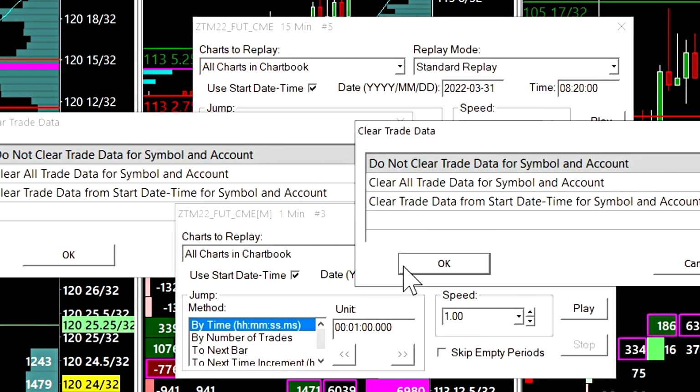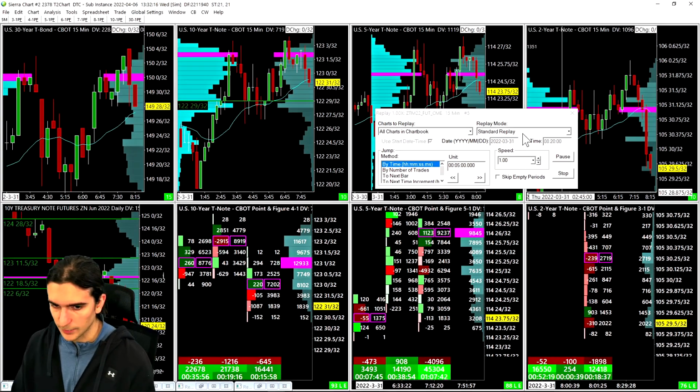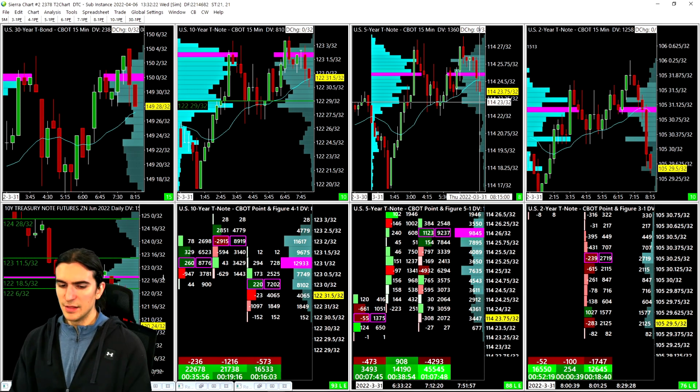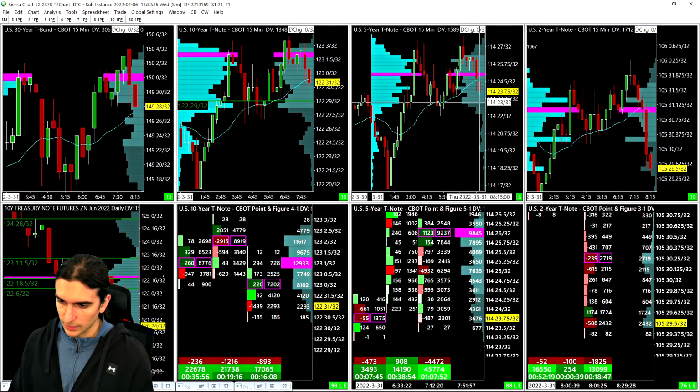And basically what we'll do here is we'll make sure not to clear our trade data for symbol and account, but I'll talk about this in another video I'll make. And then we simply hit OK on both of them at the same time because we're playing back the market in 2 instances at once. And now here we have started a market replay. Now, this is the environment that I use to run my trading drills for US treasuries.